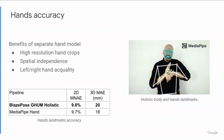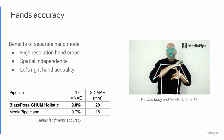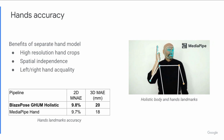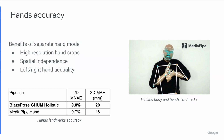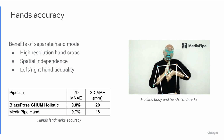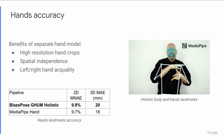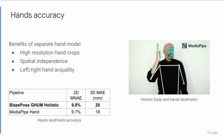One of the main benefits of having separate hand model is the ability to obtain high-resolution crops from original image rather than depend on body model input that should capture the whole body, resulting in rather small hands. Other advantages are spatial independence and same accuracy for both hands. And user prior from the body landmarks together with the recrop model allows us to outperform quality of standalone hand tracking pipeline.